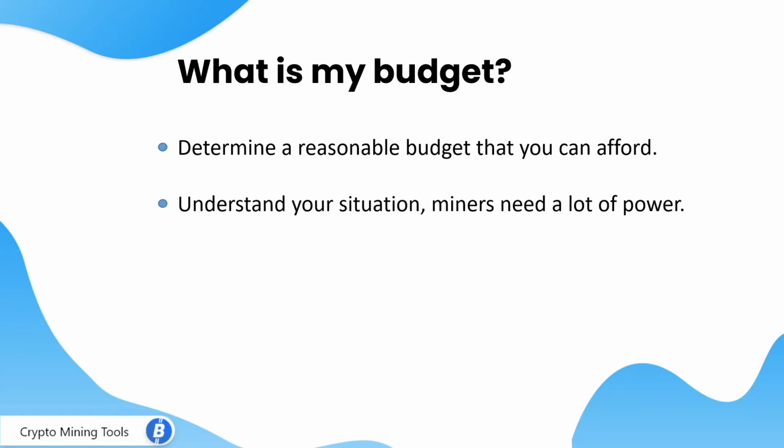Understand your situation. Miners need a lot of power. I often ask people, how much are your electricity costs? And they come back to me with outrageous answers like, it's free. My landlord pays it all. I live in an apartment. It's really important to understand that residential power is not going to power a lot of miners. And even if you can make it work for the newer generation miners, I'm pretty sure your landlord is going to be very upset with you when his power bill comes to him. So it's very important to understand your situation and be realistic about it.